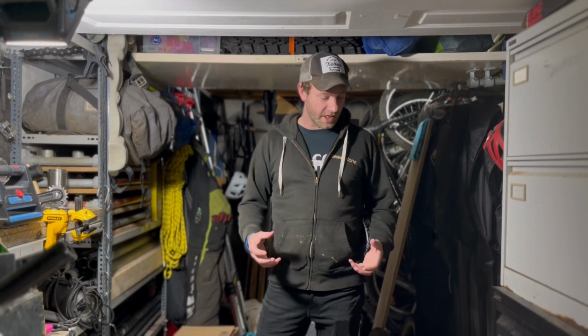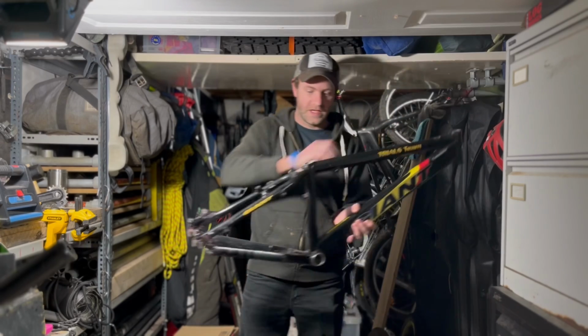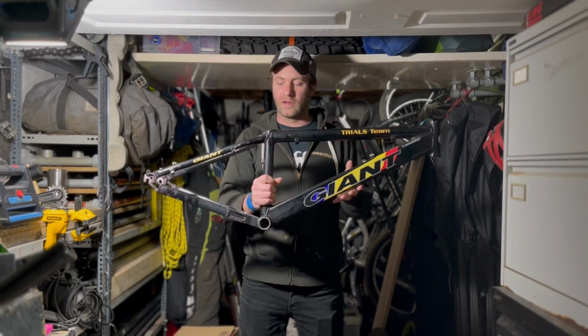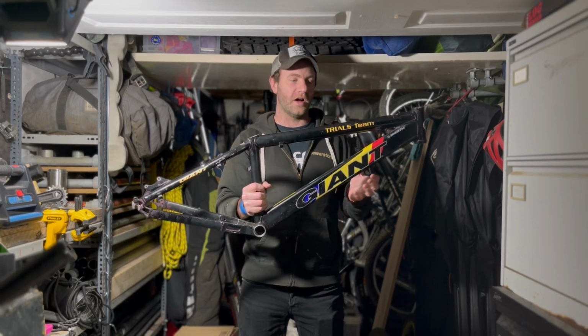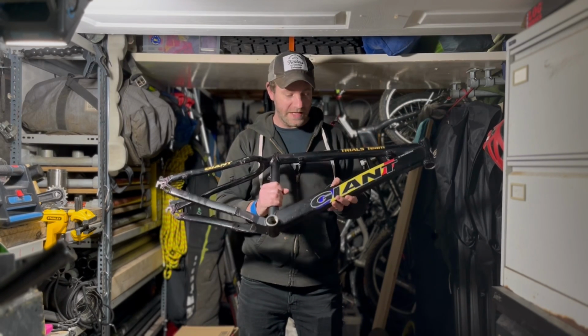So recently, when something came up that I'd always wanted, one of those frames, I couldn't stop myself, because this is a Martin Hawyes Giant Trials team. I think this is the second generation one, because the original, more iconic ones are in the yellow livery, but this one is still an amazing looking frame.